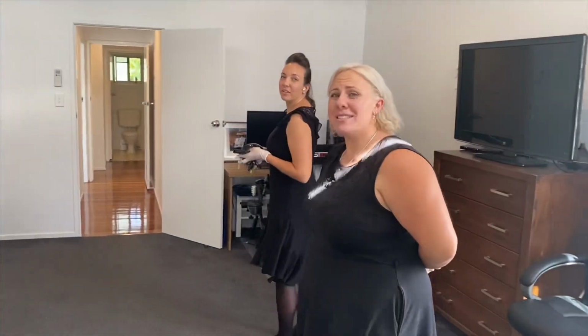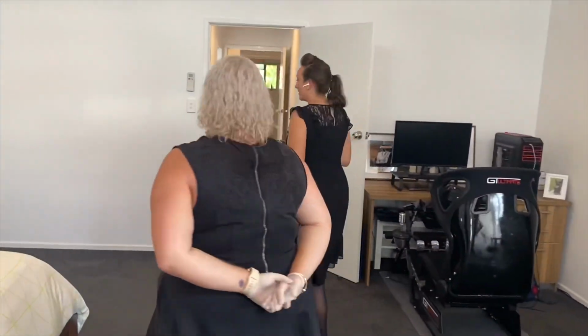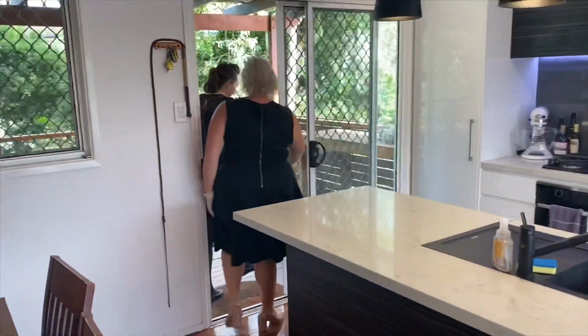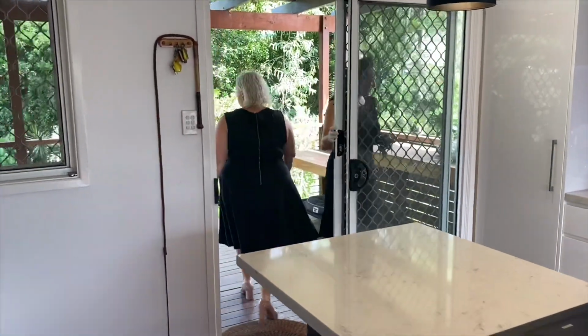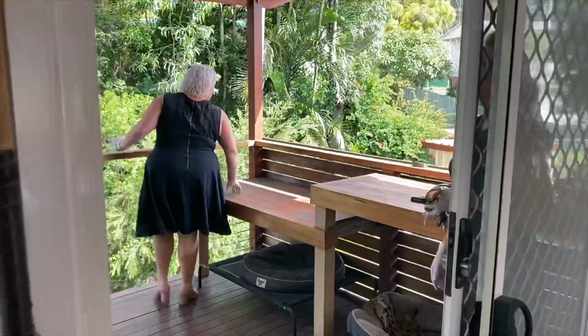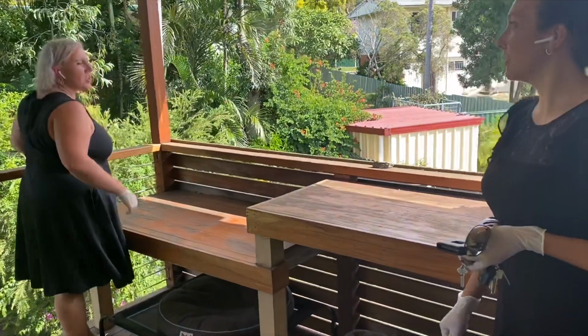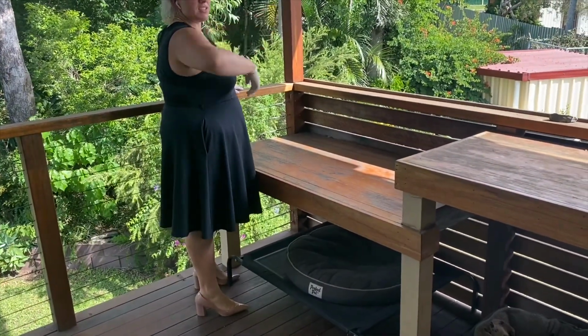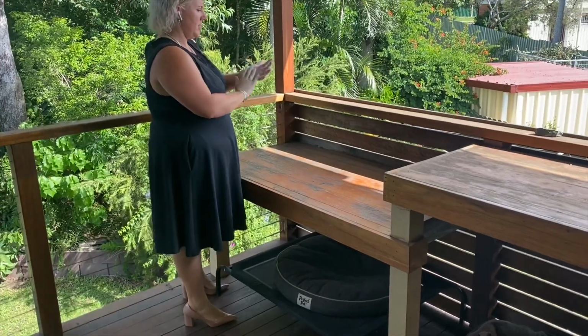So that wraps up the inside. Let's go check out the yard. So can you do the side access over like this? Yeah. So we don't actually have to walk down there? As long as your phone doesn't fall out, sure.